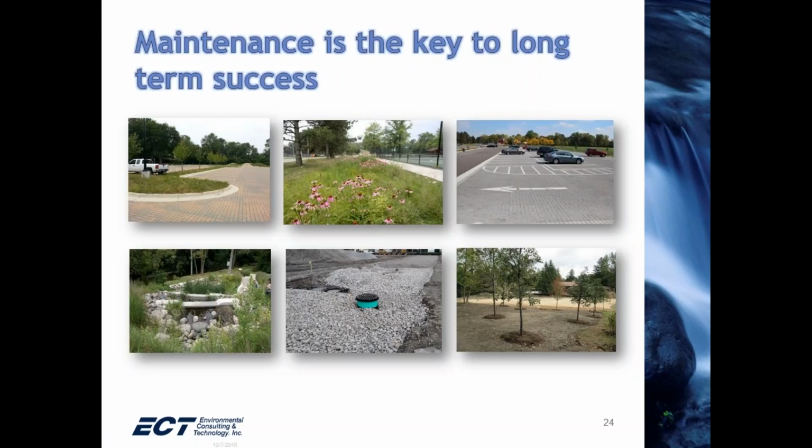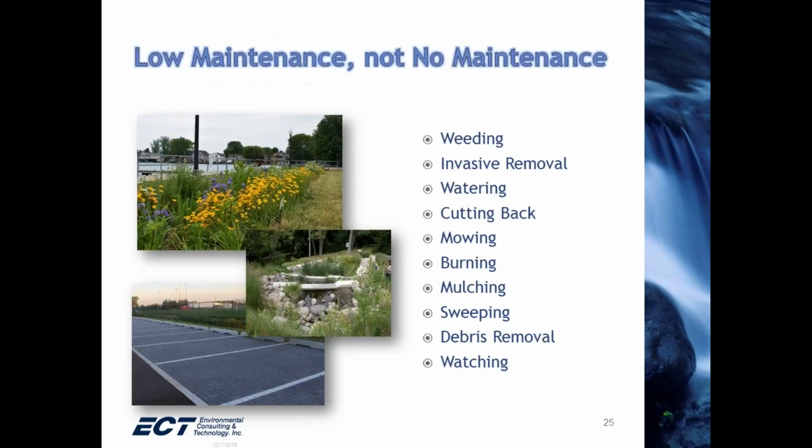So with that success, I want to dive a little bit deeper into maintenance and things that you can do to maintain your site. Every site is going to be different. Every BMP or piece of green infrastructure that you install at a site is going to be different, and the maintenance that goes along with each of those is going to be different, but it's always the key to the long-term success of your project. There might be a misconception that with BMPs or green infrastructure there is no maintenance involved, but there is maintenance. It just might look different than what you might be used to seeing with traditional infrastructure.